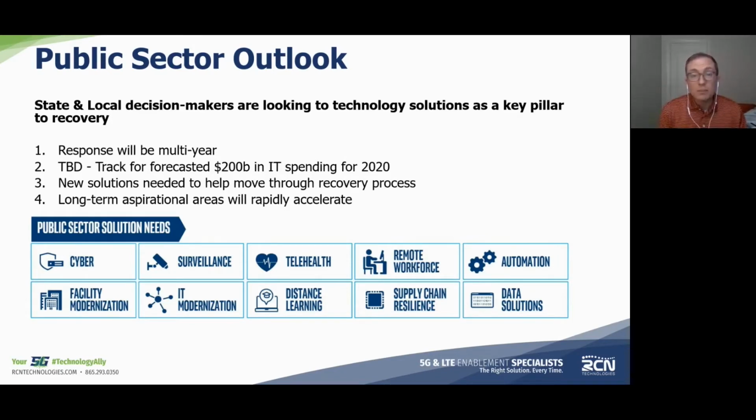Long-term aspirational areas will rapidly accelerate. These are things that we've talked about in education, in local government, cities and counties, even at the state level. There are things we've talked about but never got done, and we're forced now because of what happened. So things like increased cybersecurity, methods to protect against vulnerabilities. This is happening a lot at the federal level right now, and we know that it's having to happen at the state and local levels as well.